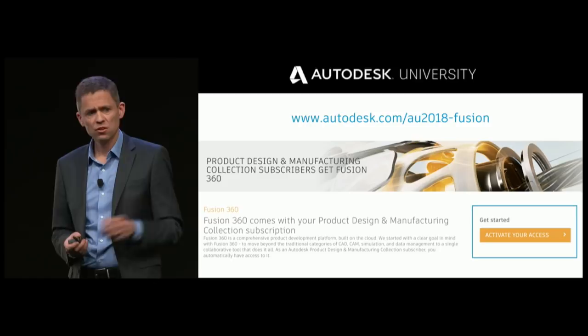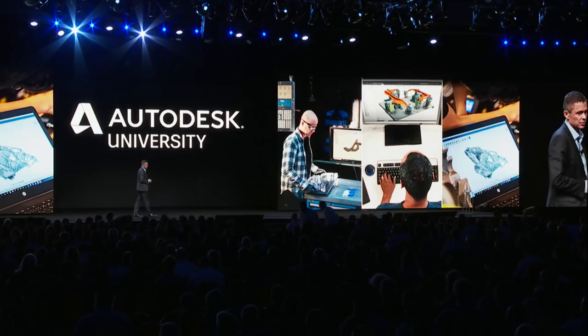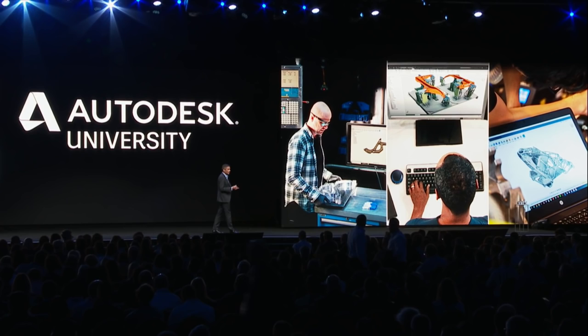So in closing, let me summarize what we've covered today. We discussed the convergence of design and manufacturing and its implications for the product development process. We can no longer think of CAD, CAM, and CAE as separate functions. We explained our commitment to the tools that you use today, Inventor and the collection, and you heard from Thomas and its impact on his business. Finally, we announced the availability of generative design with Fusion 360.